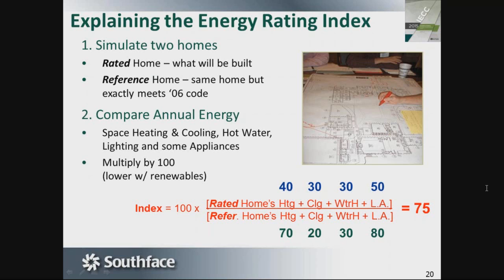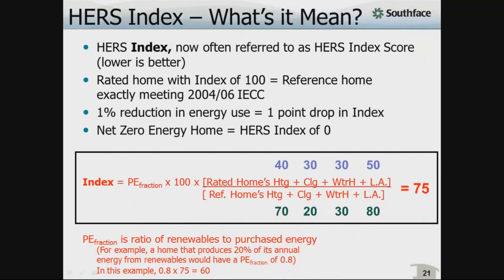One point corresponds to 1% of increase or decrease in efficiency. And the lower the number, the better. The lower the number, the more efficient the house. So, for example, if those added up to be, say, 50, or the index was 50, then that would be about 50% more efficient than the 2006 code. And likewise, if you have an old existing home, it might have an index of 150, which means it's 50% worse.